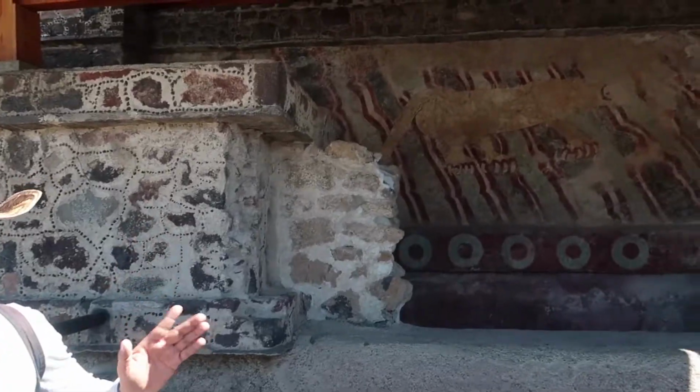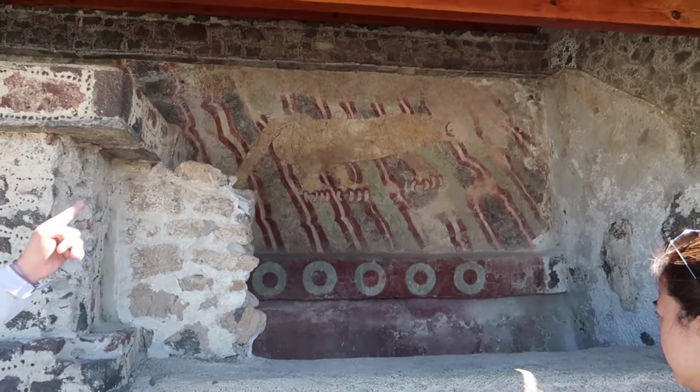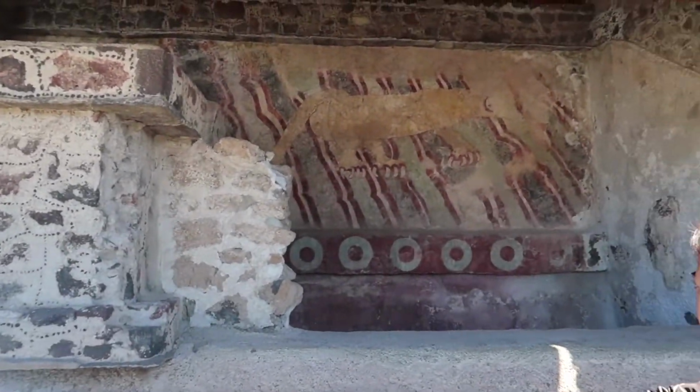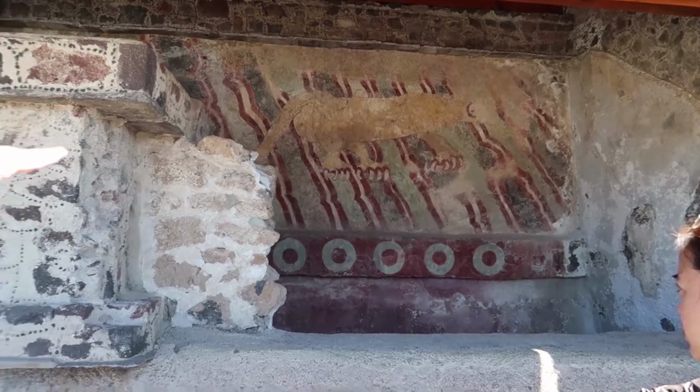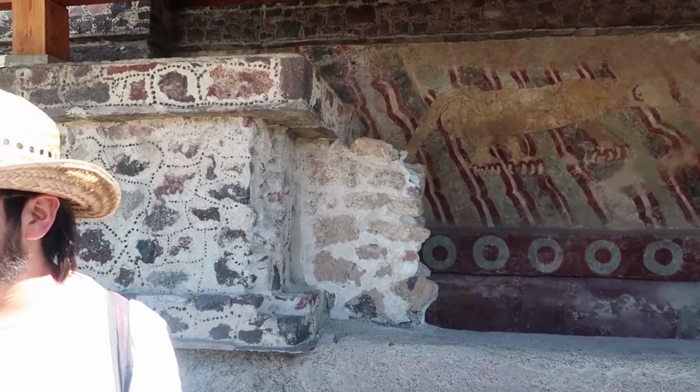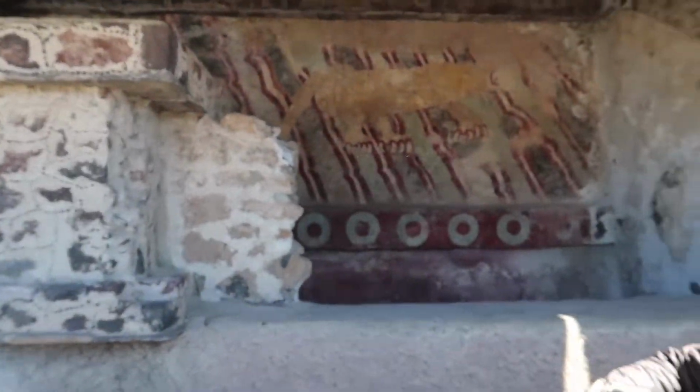It's associated with the water because, as you can see, this puma is walking through a river. You can realize it because it looks like waves, right? And also, we can find the original colors in here: red, blue, and white and cream color. All right, that's why it's very, very important.